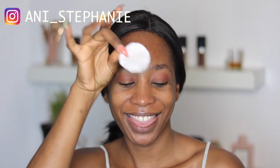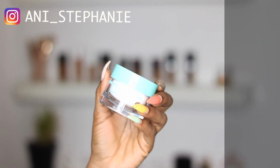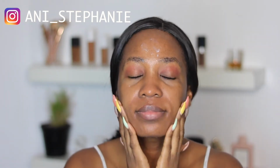And then finally, once I've toned my face and it's looking all fresh, you guys can see that there are no oils. I need to hydrate my skin. You guys, moisturizers are so important, and I've been using this one as a nighttime moisturizer.